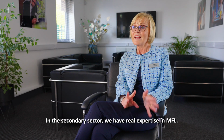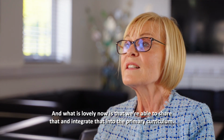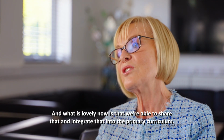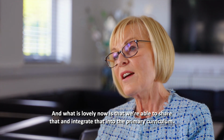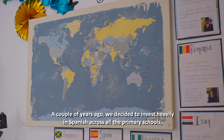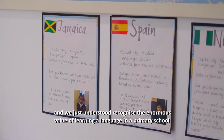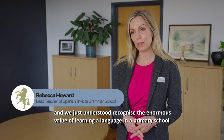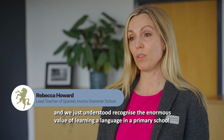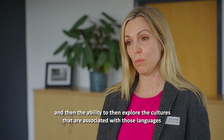In the secondary sector, we have real expertise in MFL, and what is lovely now is that we're able to share that and integrate that into the primary curriculum. A couple of years ago we decided to invest heavily in Spanish across all the primary schools, and we just understood and recognised the enormous value of learning a language in a primary school, and then the ability to explore the cultures that are associated with those languages.